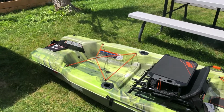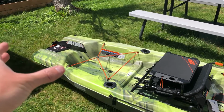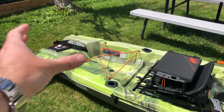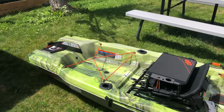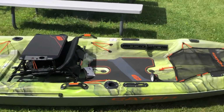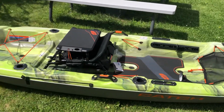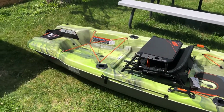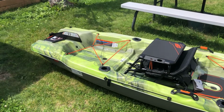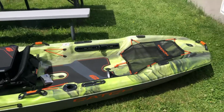So if I had the option, they had a couple of boxes on the floor next to the kayak, and say choose which option you want between the motor mount and that, I would have picked the motor mount in an instant. So that would have been my preference. But yeah guys, let me know in the comments what you think about this kayak. Let me know if you're thinking of purchasing one. I'll give you guys my opinion on stability, fishability, how you can stand up on it and fish.